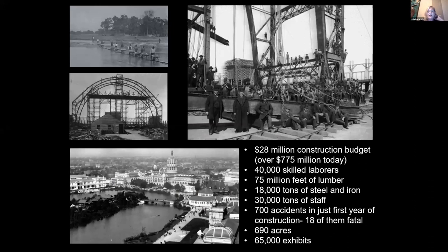And then just to remind us of the magnitude of the whole campus, 690-acre campus for the World's Fair, here's just a few facts about that. It had a $28 million construction budget, over $775 million today. It took 40,000 skilled workers to build it. They used 75 million feet of lumber, 18,000 tons of steel and iron, 30,000 tons of staff, and remember that's the plaster mixed with hemp, the plaster material for the buildings.